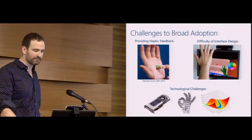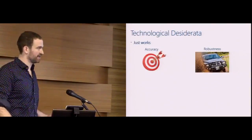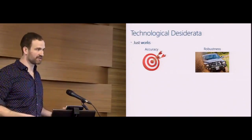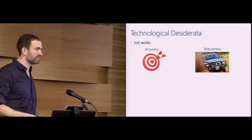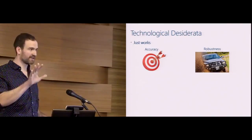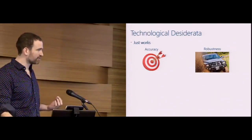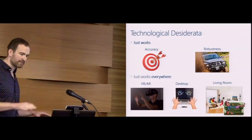So in terms of technology, what do we want from a good hand tracker? Well, we want it to just work, right? So it's got to be very accurate, pinpointing the exact articulations of each of the fingers in the hand, and we want it to be very robust. What I mean by robustness is that it works in all poses, not just a certain subset where it's a really easy, I'm holding my hand in some high 5 pose, right? And also, we don't want it to just work in specific situations. We want it to work in a variety of scenarios.